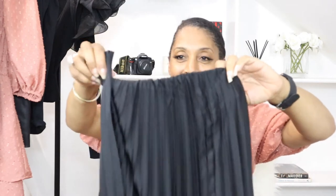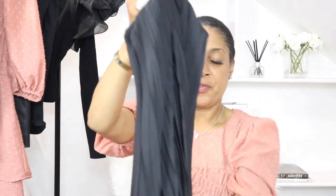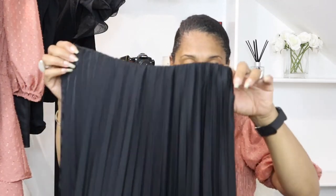Another purchase that I loved was this accordion pleat skirt. A couple of years ago, I had another accordion pleat skirt, and I'm trying to think where I bought it from. I can't remember. I think it was actually Primark. It was a sort of knee length and quite playful. This one is longer length, so this one goes quite towards the ankle, between the calf and the ankle.